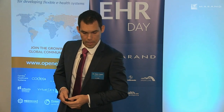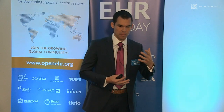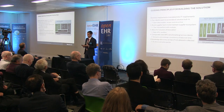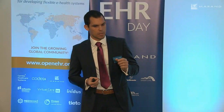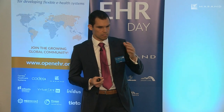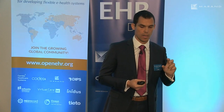And this was some of the guiding principles. And again, I'm not a technical person, but I want to talk about what the business requirements are and how, at least I see them translated into the IT requirements. What we see is clearly that our clients want to avoid data and solution lock-in, right? Especially UK, I think, is a market where this awareness is quite strong, but we've seen that in other markets as well. So having a solution that provides an open data model that is vendor neutral, has a vendor neutral archive or the ability to move data from one solution to another rings a bell.